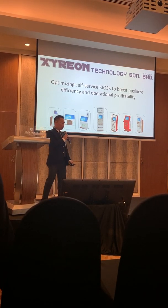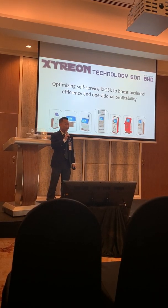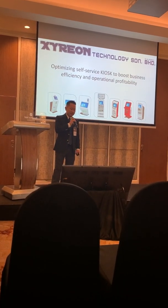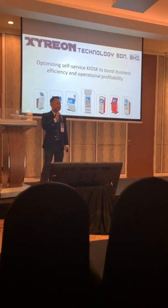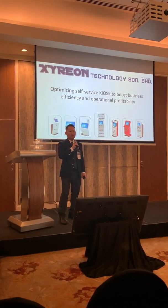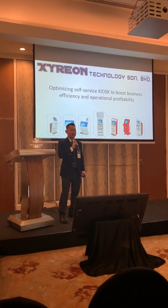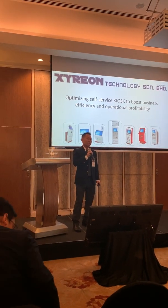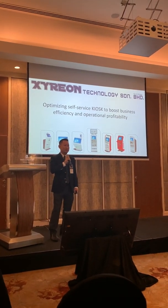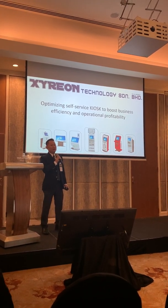Some of the photos here show the kiosks that we have deployed throughout the years. Our advantage in kiosk manufacturing is that all of the kiosks are locally designed by our company. We have a team of qualified designers using 3D SolidWorks, a team of software engineers doing the front end and back end solutions, and a team of technicians for the deployment, support and delivery. So it's an end-to-end solution from our side.